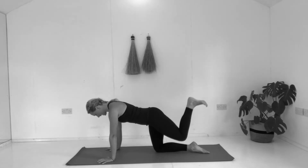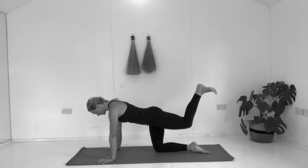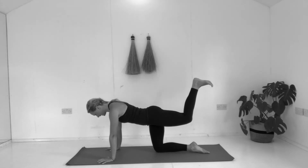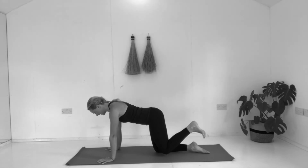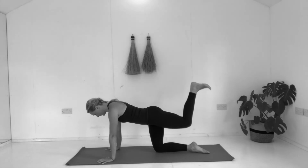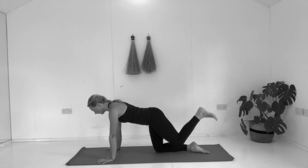Inhale. Exhale, push. Shoulders nice and strong, protracting the shoulder blades. Every time you lift that heel, you squeeze the TVA. Inhale. 5 more. 4, 3, 2. Last one, hold. 3, 2, and 1.